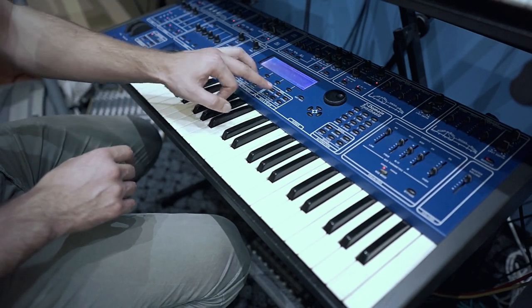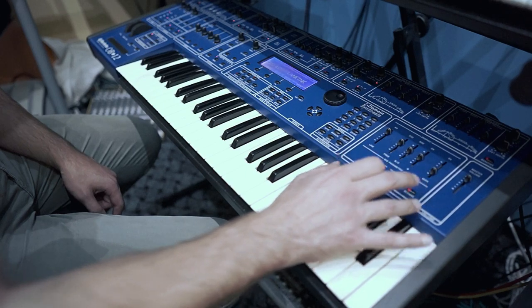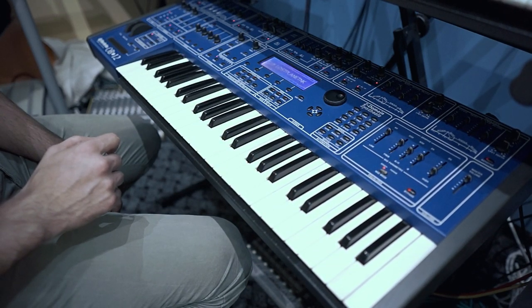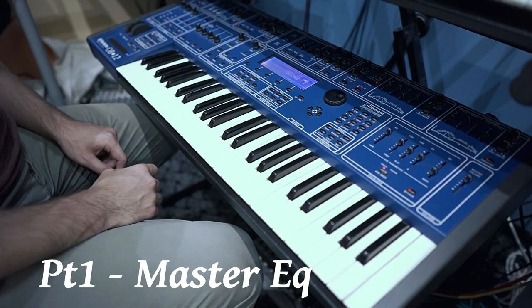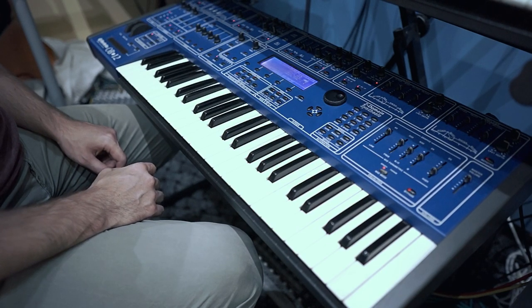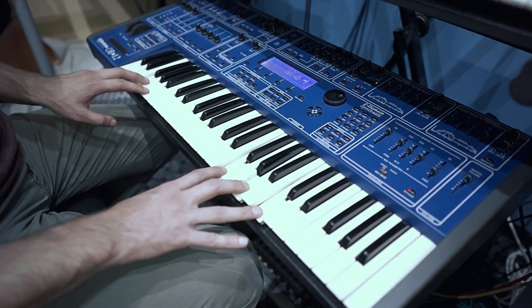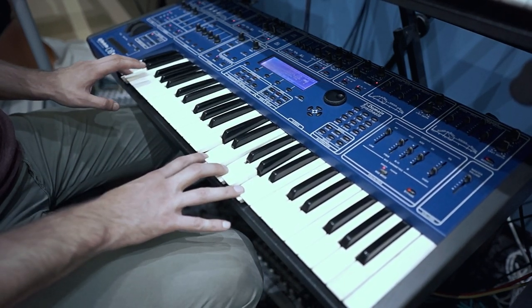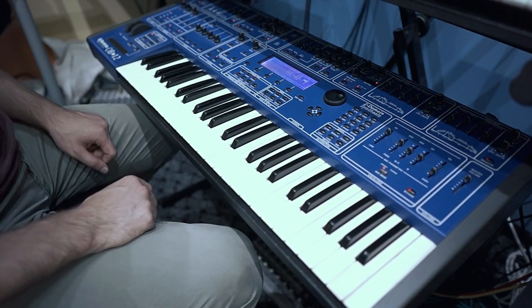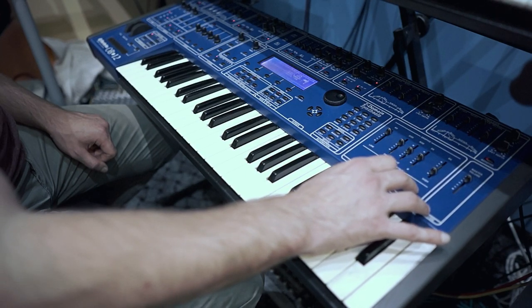First of all, I will show you the patch with the master section bypassed, and then I'll show you the patch with my settings for the master equalizer using graphic mode. So now we're using the master equalizer on bypass. And now let's turn on the master equalizer and let's hear how it will sound.